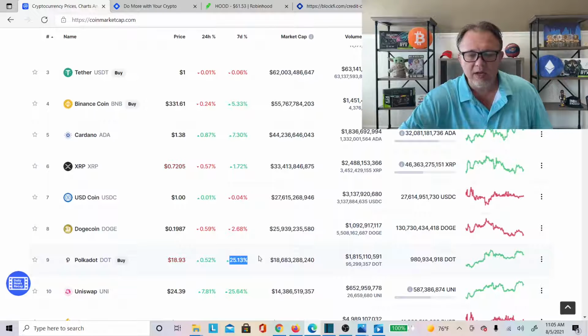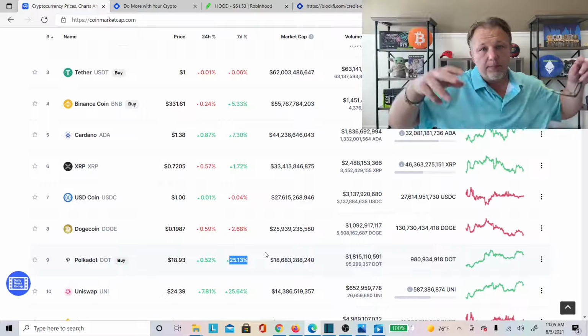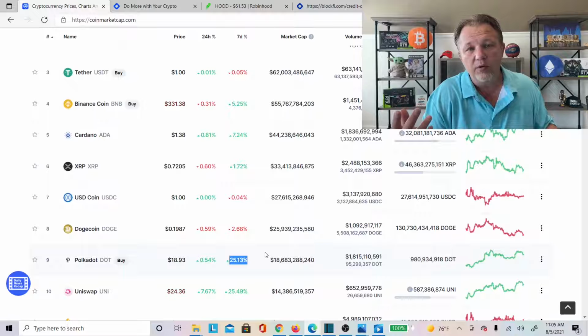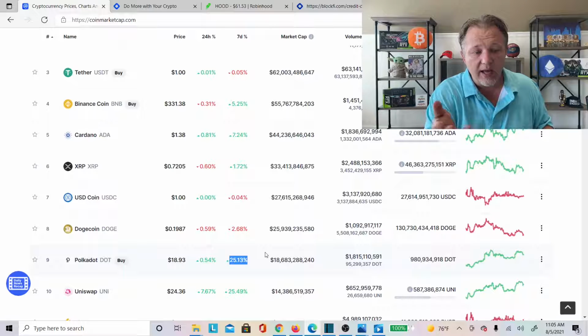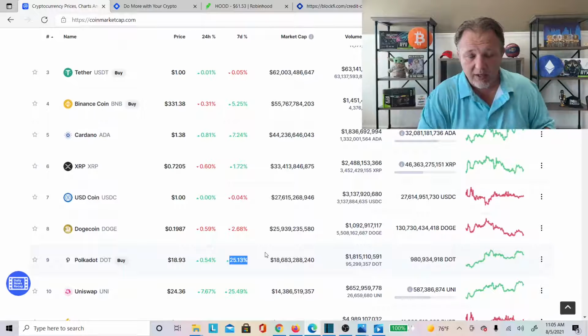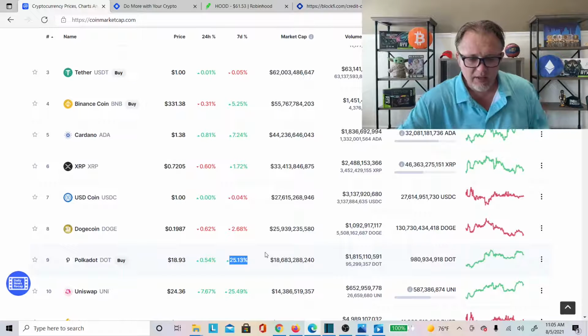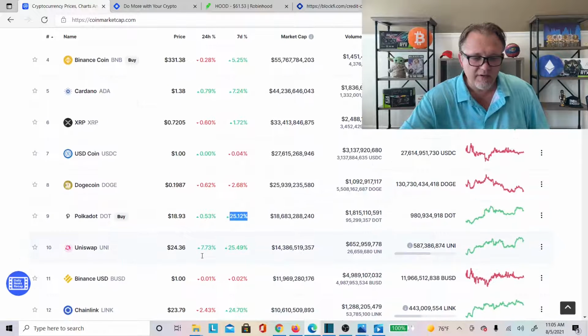Polkadot is still going crazy. Everybody's still doing that Polkadot dance. Remember we talked about watching cryptocurrency. You may want to take a good eye on Polkadot. It's been going crazy for the last week. It was as high as 45% up in 7 days. Right now, it's actually at 27% up in the last 7 days.